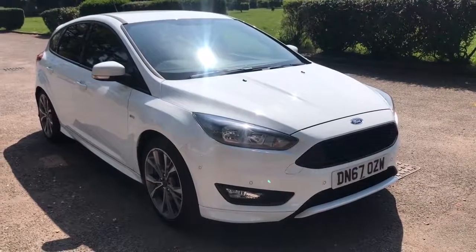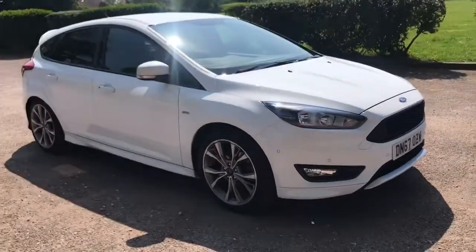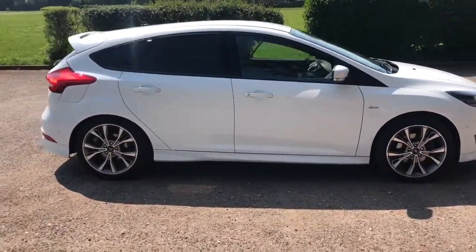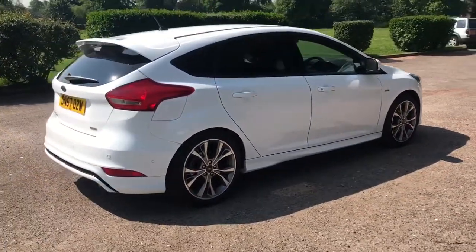So here we have the Ford Focus 1.5 EcoBoost ST-Line on a 67 plate. I'm going to start off by showing you around the outside of the car, and then we'll hop in and run through some controls on the inside. But from the outside you can see that it's a 5-door car with alloy wheels and tinted windows.